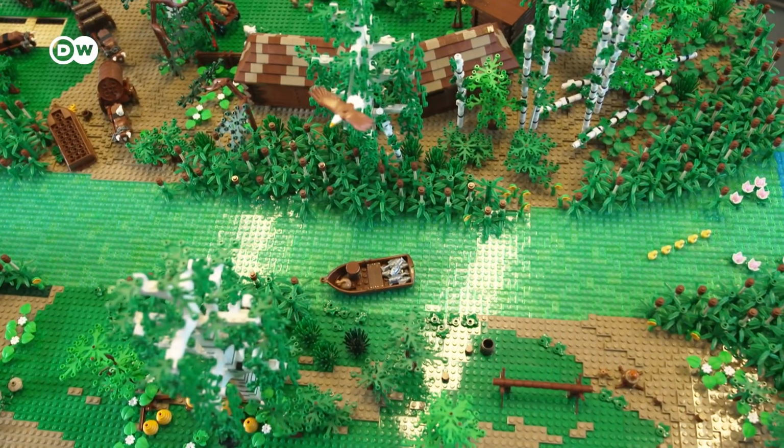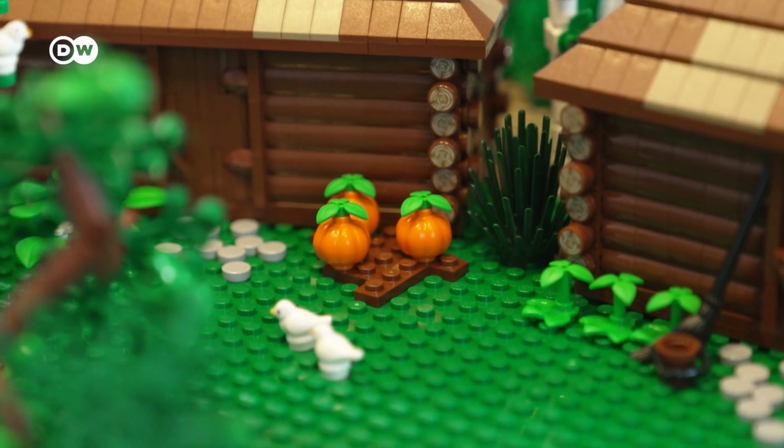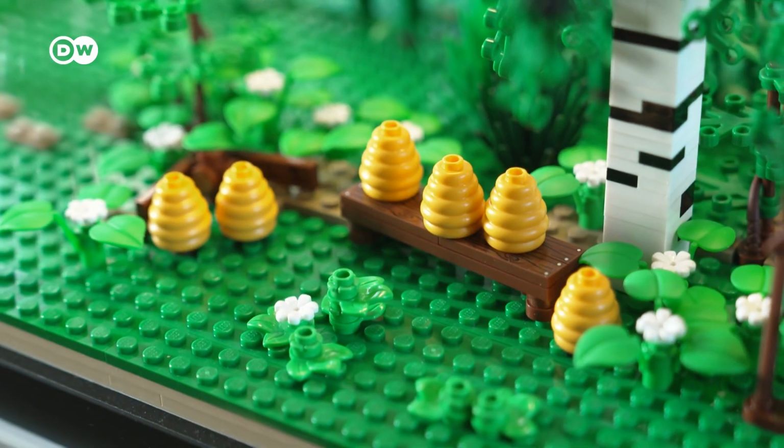The mouth of the river Neva in Russia has come along nicely. In this case, the challenge was placing the squarish bricks in a way that still made the trees and plants look natural.